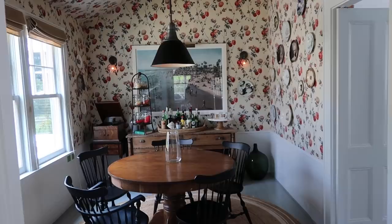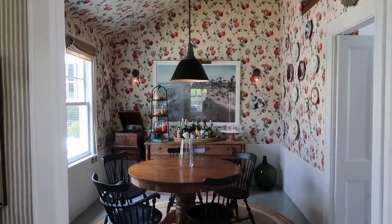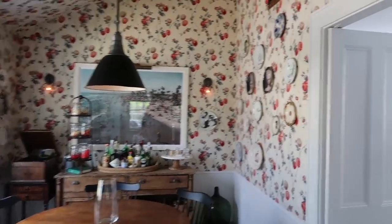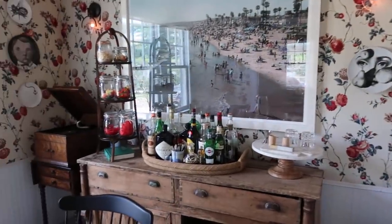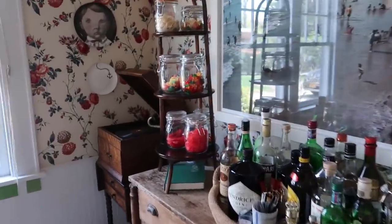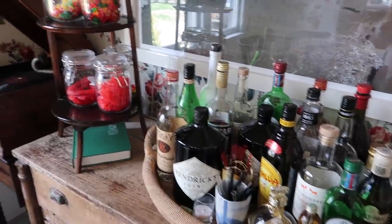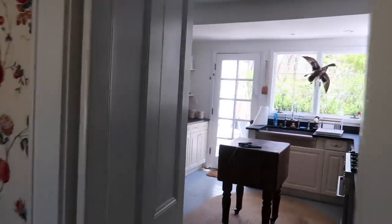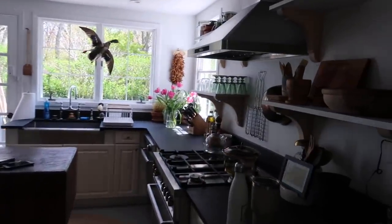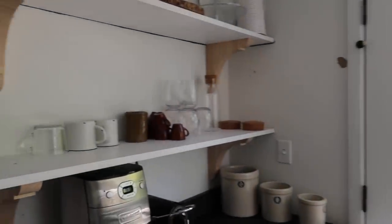This is like a little dining room bar area, but look at the wallpaper. I'm such a sucker for wallpaper like this now. I don't know if you want to call it grandma or whatever, but I think it's so cute. Little bar, little candy station, which I can take advantage of because I cannot have any of this, but yum. And then from there, you walk into the kitchen. Super bright. A little coffee bar over here.